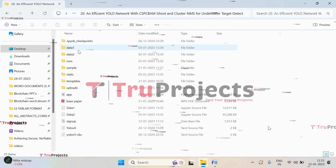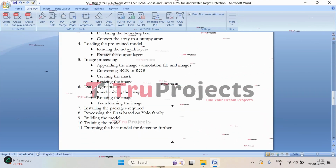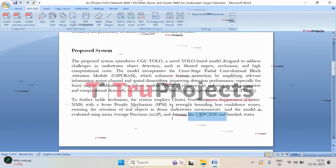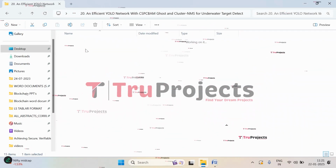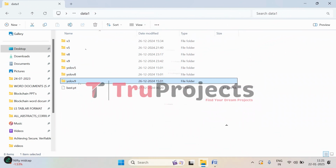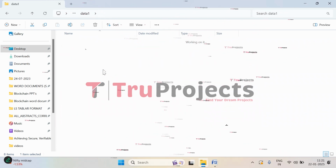So we have two data sets we have mentioned initially. So here we are using these two data sets, which are URPC 2020 and brackish water data set. So those are the two data sets. Let's open data set one first. So here the data set is in YOLO V5, YOLO V8, YOLO V9, and images are all in these three folders. So let's open the YOLO V5 first.